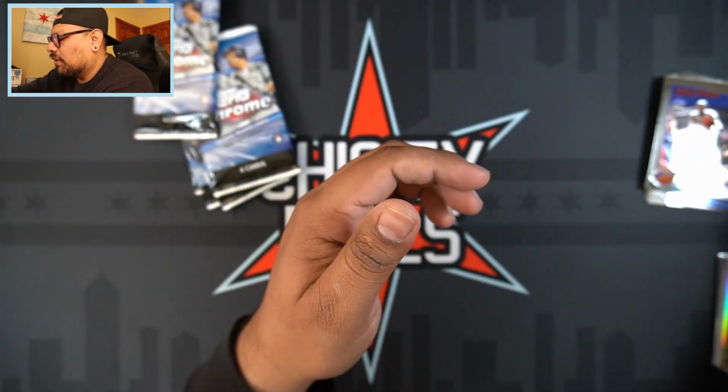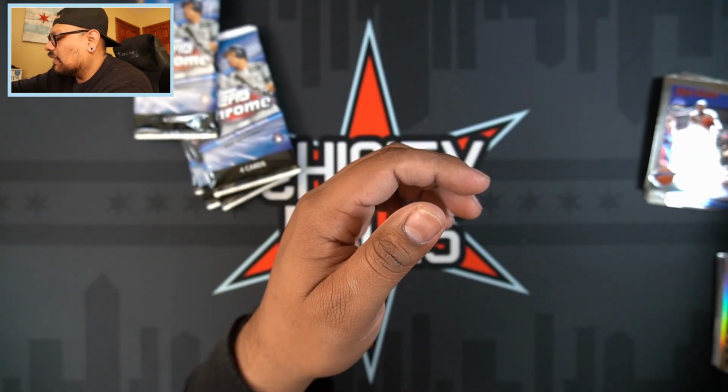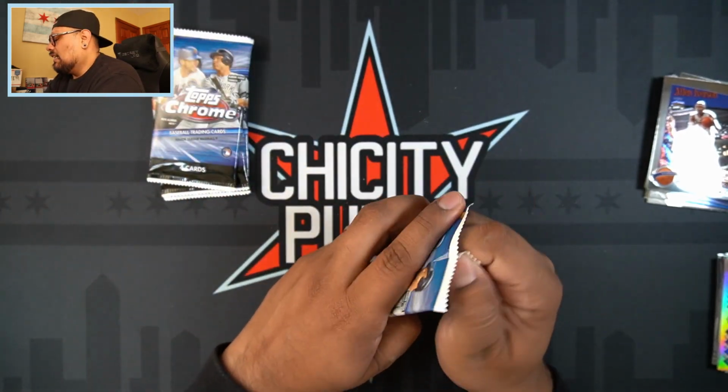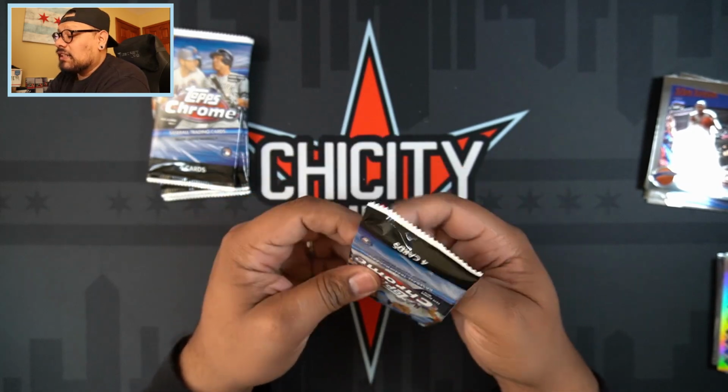So not too shabby of a preview pack right there. I don't know how much they go for because it is a preview pack. But it is a rookie card nonetheless. So I will take that for sure.